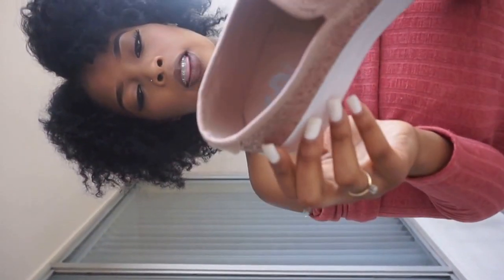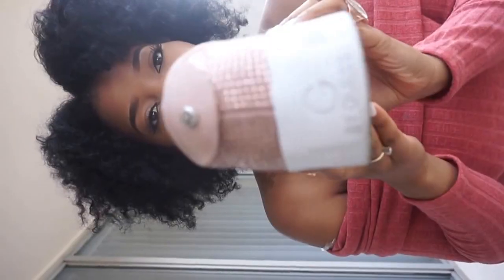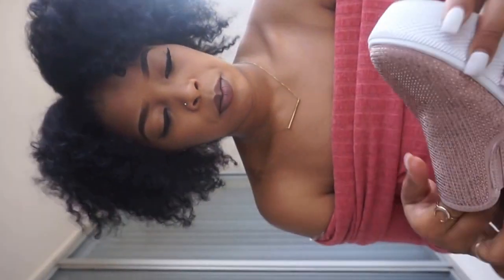I'm wearing these Guess shoes, and I got them from Ross, I believe. Yeah, Ross. But yeah, these are so cute. I love them. And like I said, my dress is from Charlotte Russe. And that's it, my outfit, ladies and gentlemen.